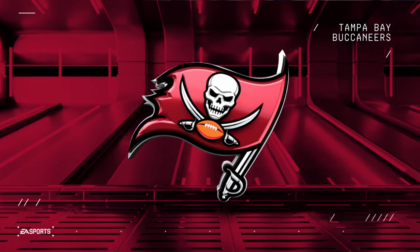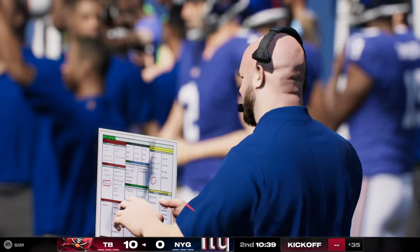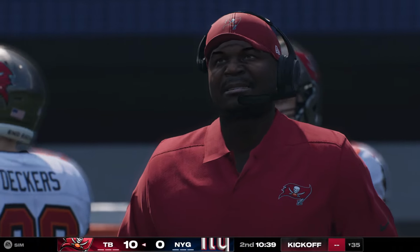You'd like the 6 there, partner, but you'll take the 3, and I think they have to be happy about the way they moved the ball in these first 2 drives. They have to feel good about their opportunities the rest of the game.